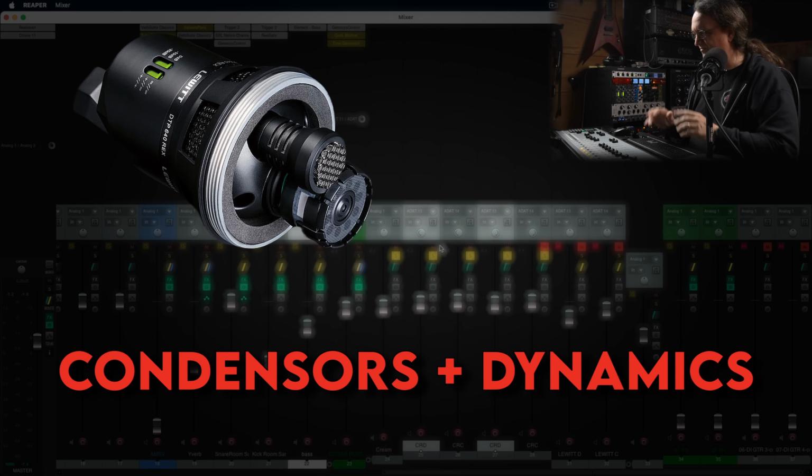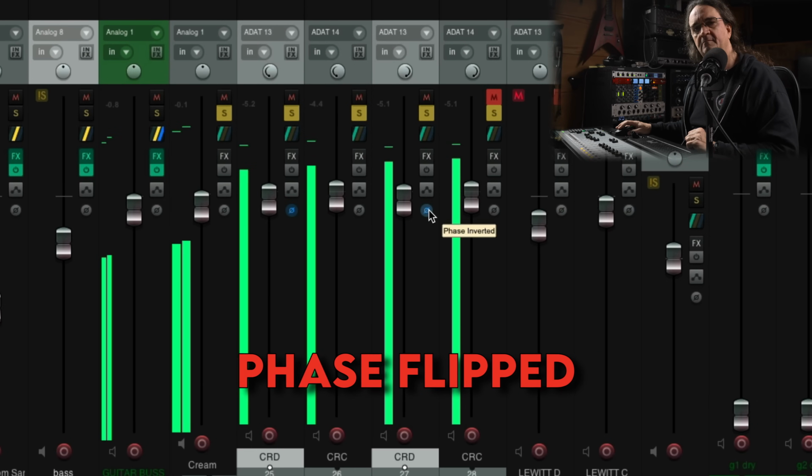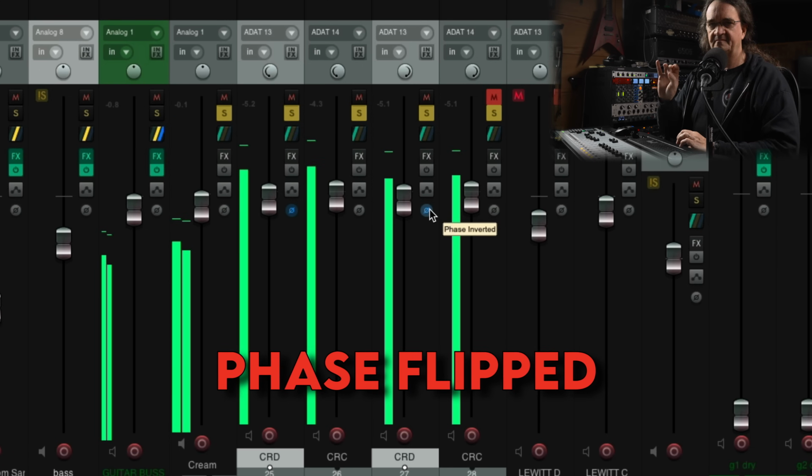And all together again once more. Pretty damn cool. Now, if we invert the polarity on two of those capsules, we can hear what's being taken away from the sound. Check it out. That's what happens when we're putting those two capsules together. That part of the sound is being erased, that really unpleasant kind of hollow sound.